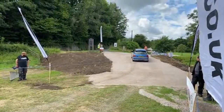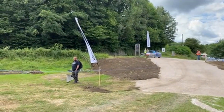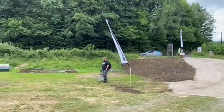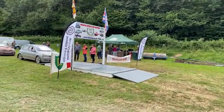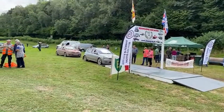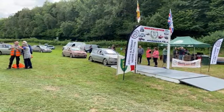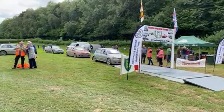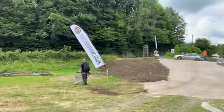So a 206 GTI 180. Don't see many of those. Brother's housemate had one of those up in Newcastle. He had the obligatory Nürburg sticker next to it as well. So two Clios and a Saxo. Impressive wagon over there as well.